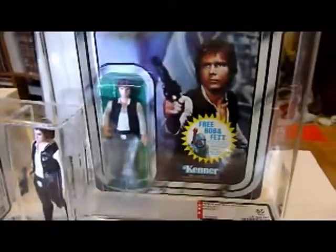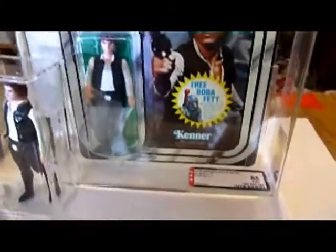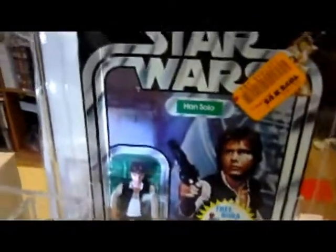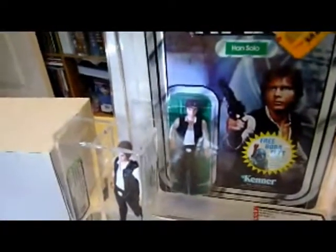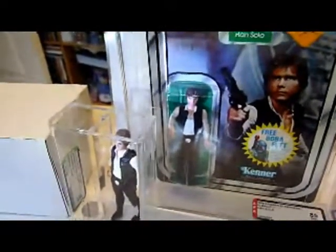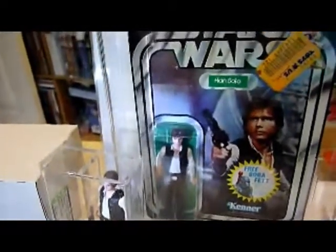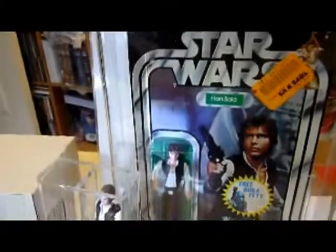So there you go, Boba Fett offer. This is a 20 back H, and that's how it was categorized. If you get the John Kellerman book, that's really useful. You can check the Kellerman matrices out on Rebel Scum. Yep. And there you go, that's your 20 back H Han Solo.